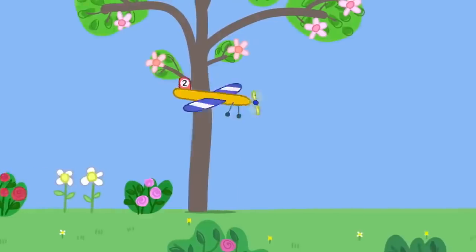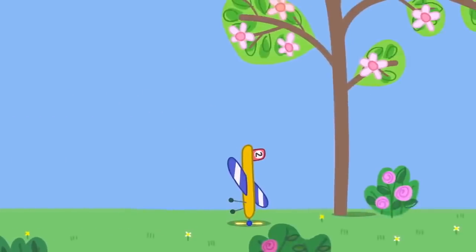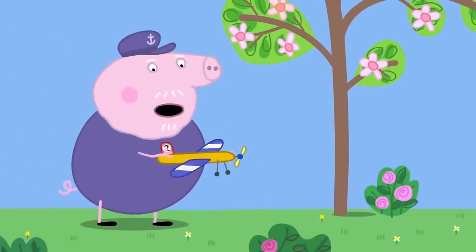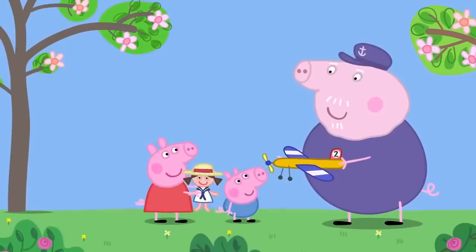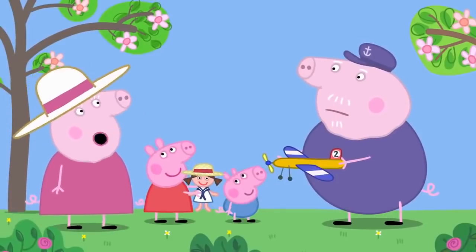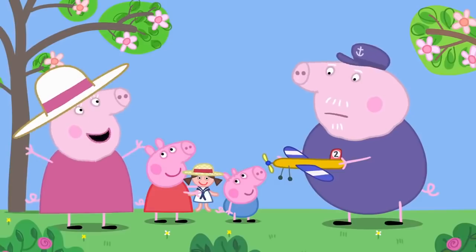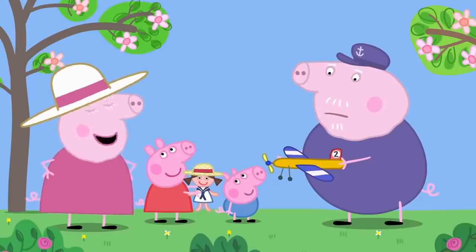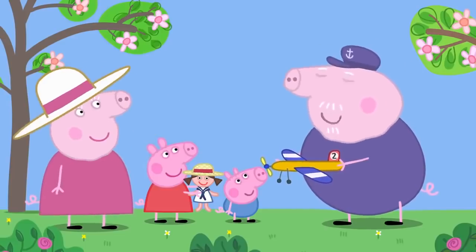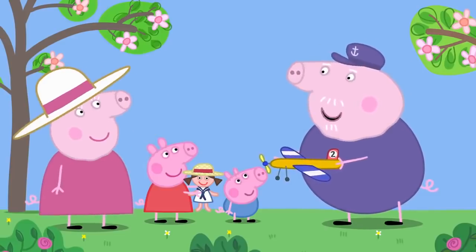Gently does it. Yes. Like I said, landing is the tricky bit. Lovely, Grandpa. It's good to get these things out of your system. And now that you've made a big toy plane, there's no need to make another, is there? No, Granny Pig. You know what? I fancy a glass of orange juice.